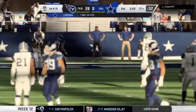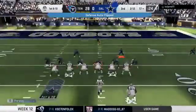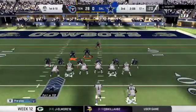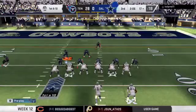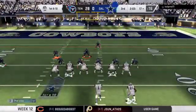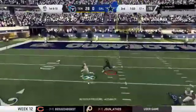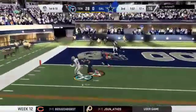First and 10 at the 17-yard line. They support it now. 49. Check 46. Inside the red zone here. They'll look to throw. And that's Elliott. Complete.